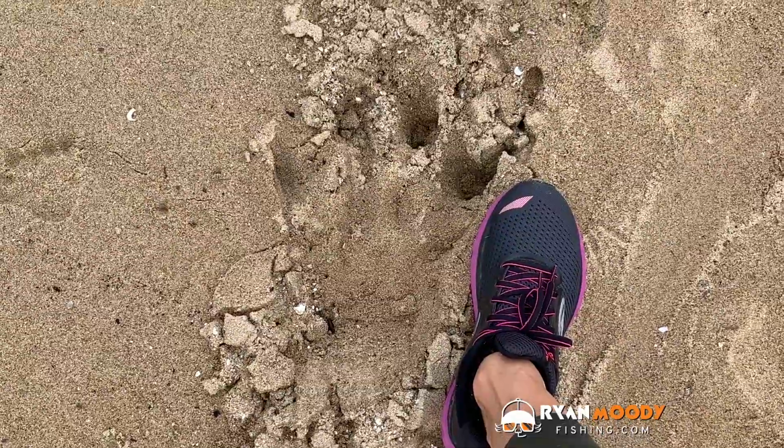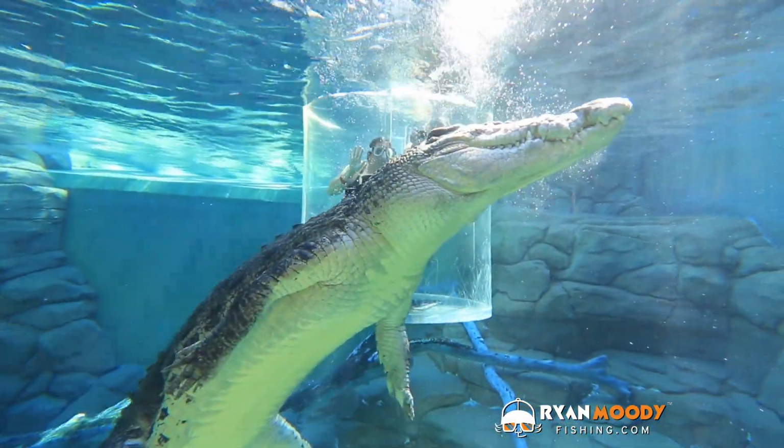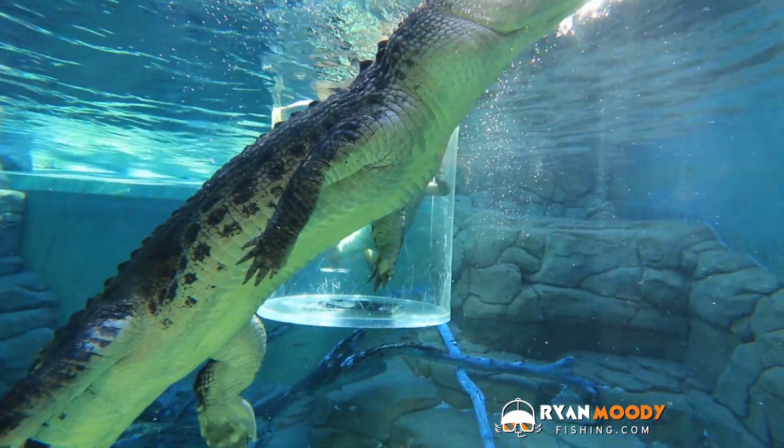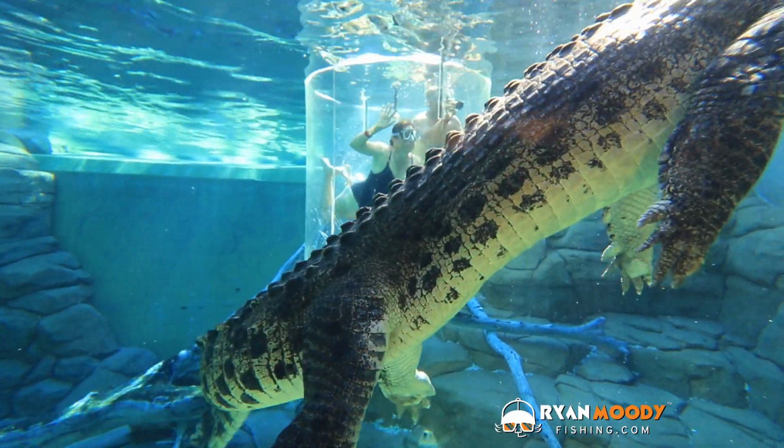The only way that I'd want to be in the water with an animal like the one that lives here would be in a cage, and that's exactly the opportunity that Karen and I had last time that we were up in Darwin. It was one of the most amazing experiences getting up so close to such a dinosaur.